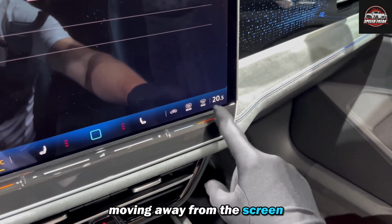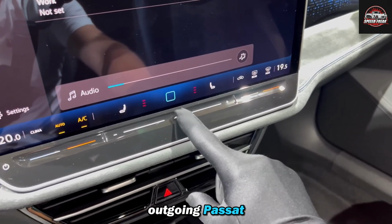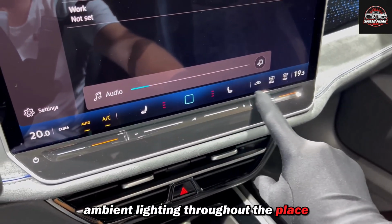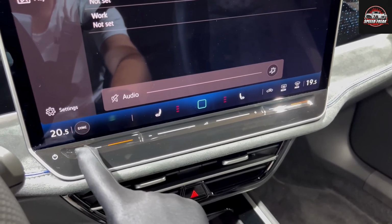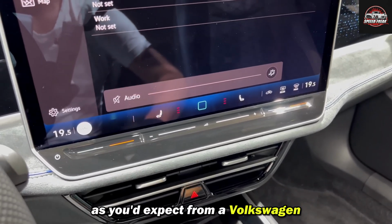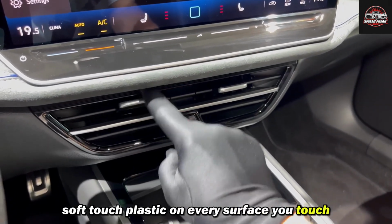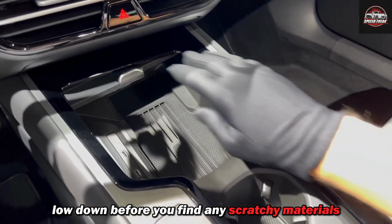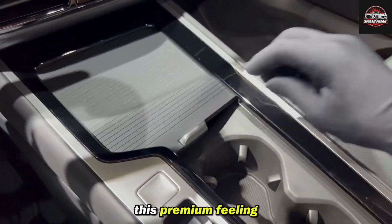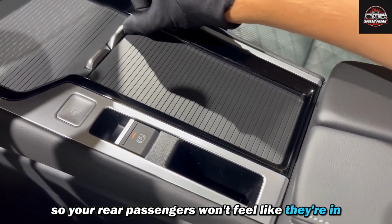Moving away from the screen, the rest of the cabin has a much more modern aesthetic than the outgoing Passat. You have plenty of cool-looking ambient lighting throughout the place, including a pattern on the dashboard that lifts things. As you'd expect from a Volkswagen, interior quality is very nice throughout. There's soft touch plastic on every surface you touch, and you have to start poking around pretty low down before you find any scratchy materials. This premium feeling extends into the back seats as well, so your rear passengers won't feel like they're in the cheap seats.